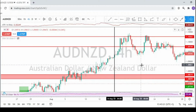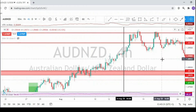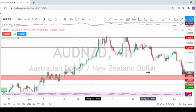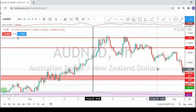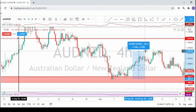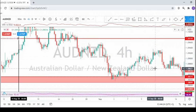What I was expecting from this market was a pullback to this level of support and expect the market to go to the upside, at least before it continues to the downside. And when the market came to this level of support, there was a rally to the upside, making more than 100 pips. So how did I make this prediction?